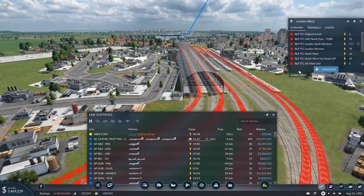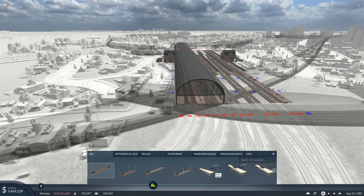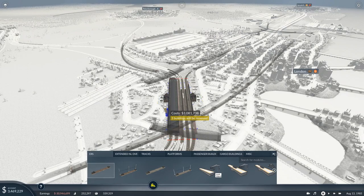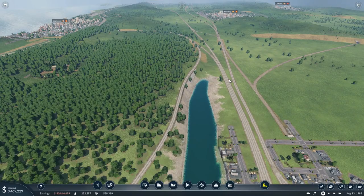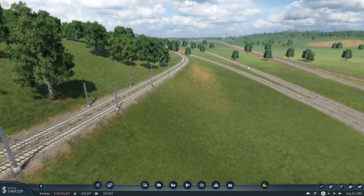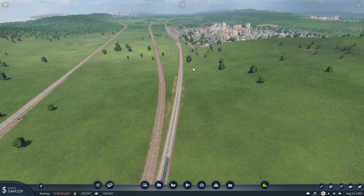Actually, can I configure this even more? I can. I could bring it out this side. But I want it to go into the south, because we want to use up some platforms there. So how am I going to get that? Right, probably take it to about here and then try and bridge it over this. And then it's going to have to fold into there and head out to here.